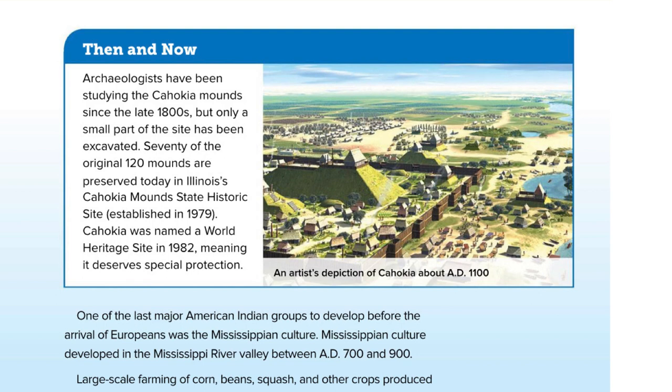Let's take a look over here at this photograph. Actually, it's an artist rendition, I should say. It says an artist depiction of Cahokia about AD 1100.